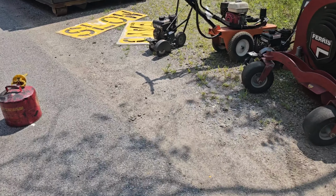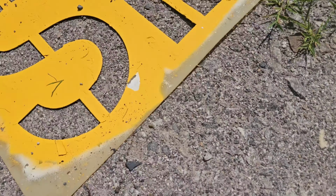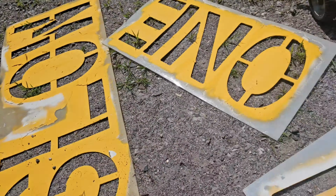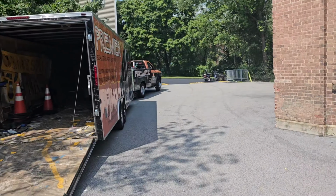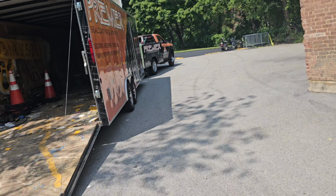So, they have a lot of stencils. I got all kinds of stencils. I mean, I got stencils for everything. I got one-way slows, I got arrows, I got exits, I got everything.